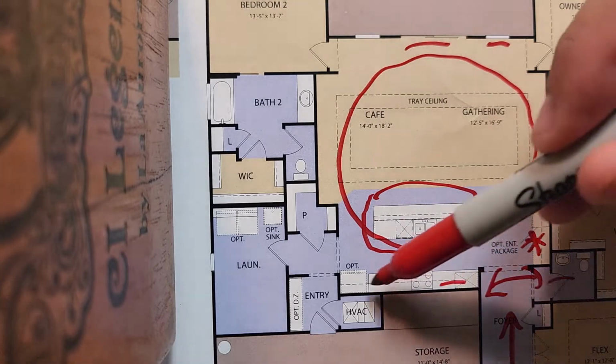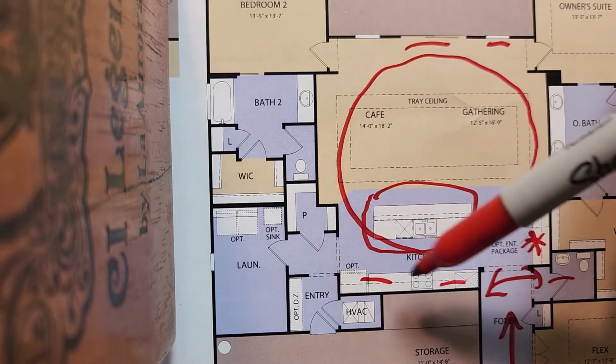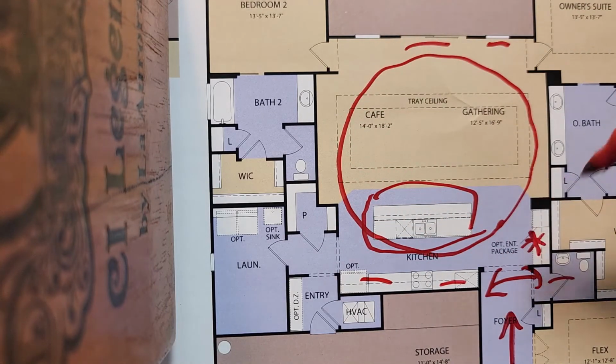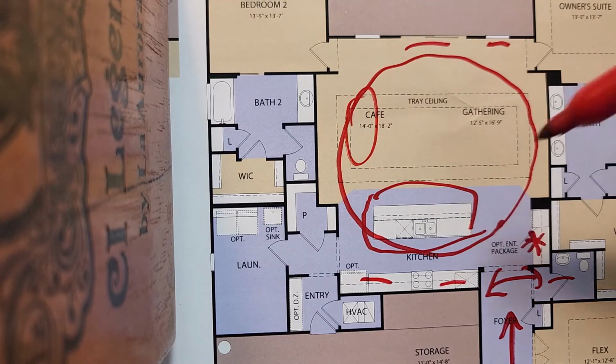A lot of storage throughout, and again, this common area, how everything has fallen into place here. No matter if you're watching TV, hosting people, cooking, you got people hanging out at the dining room, you're all still in the mix together.